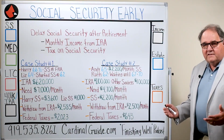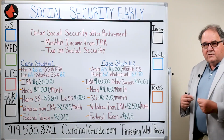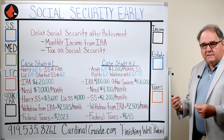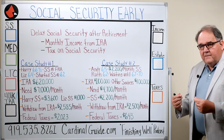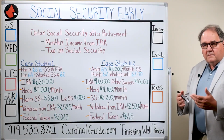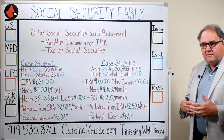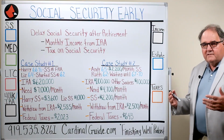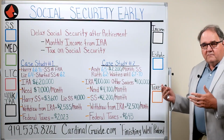And everybody's situation is different. And I thought it would be good today to show some couples, and the same can apply for singles. There's just situations where people need to take it before 70, and sometimes even take it before 66 and 8 months or 67. And so we got two of them as case studies, and we're just going to walk through that.